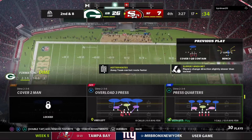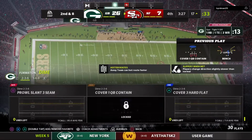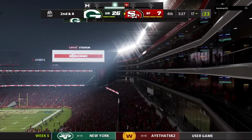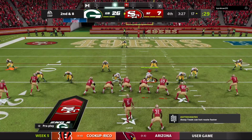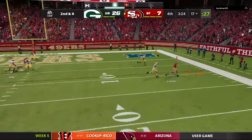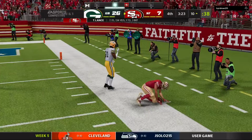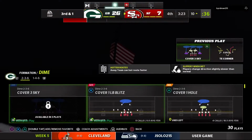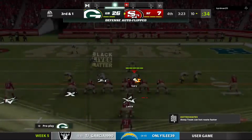That catch good for only a couple. 2 yards on the pickup. It's 2nd and 8. To throw again on 2nd down. Lance. That's Isabella open on the right side. And he is out of bounds, getting it down to the 10. The reception good for 7. It's 3rd down.